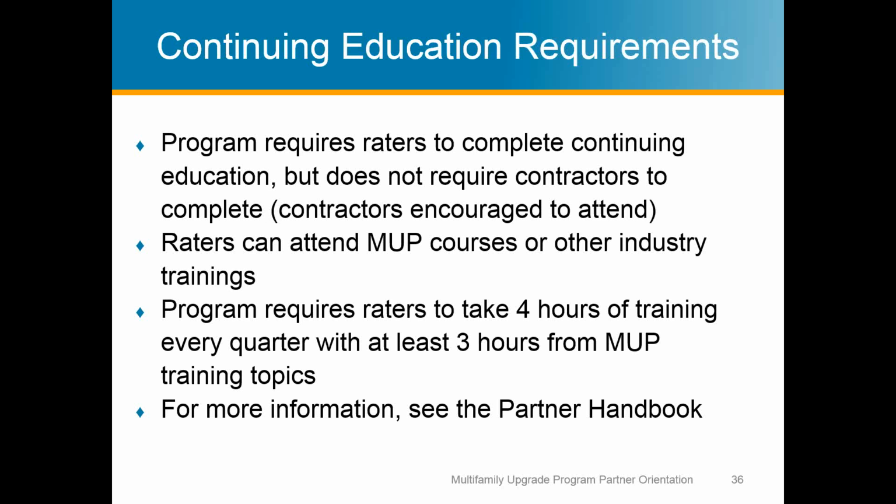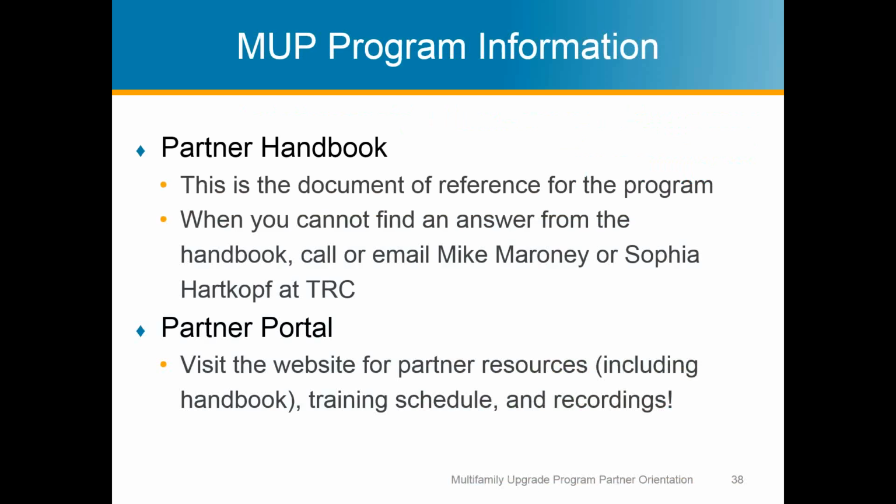But for raters, we ask that you complete 4 hours a quarter of continuing education. We would like to see 3 of those hours come from the program. So the 2 trainings that I mentioned earlier that we gave last year on energy modeling and the assessment, those would count towards your first quarter of continuing education. So it doesn't always have to be an in-person training attendance. We will, on a case-by-case basis, for example, the case I just mentioned, allow you to view a previous training recording.